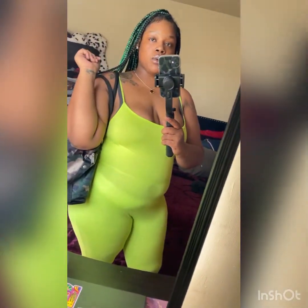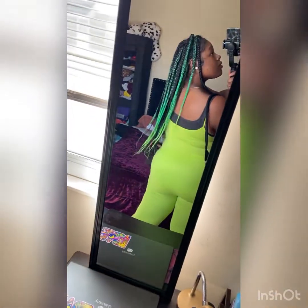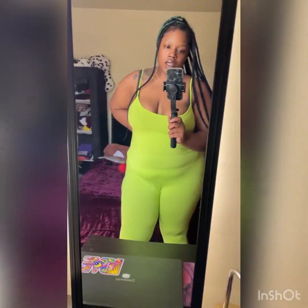So next will be outfit number two. I feel kind of like a baby, like a baby with a sleep around.